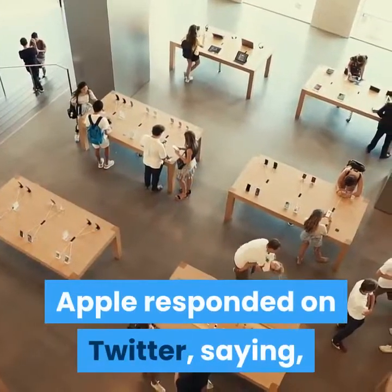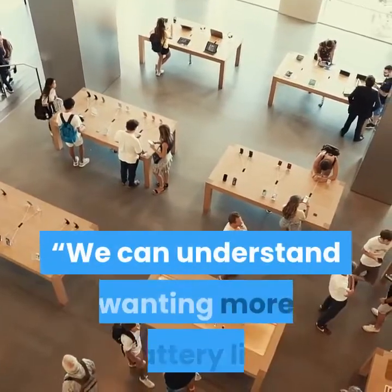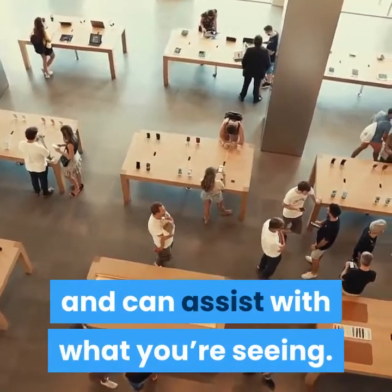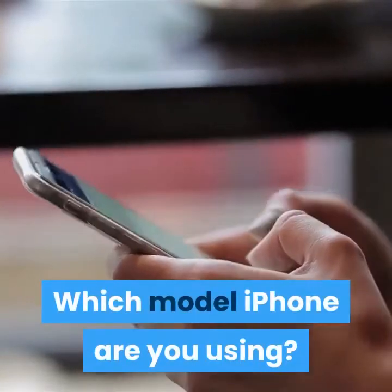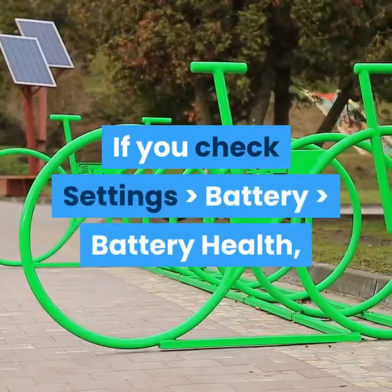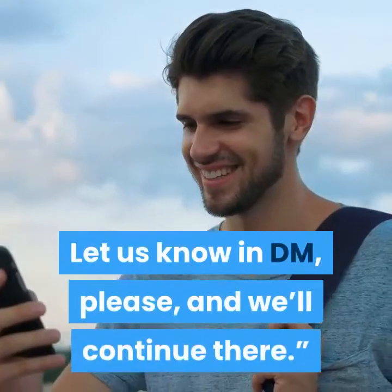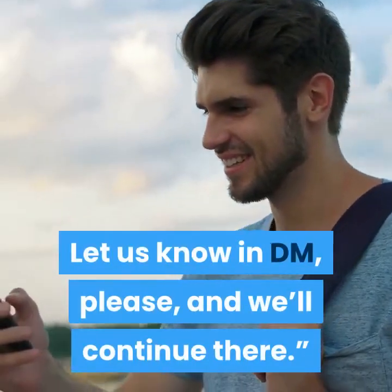Apple responded on Twitter, saying, "We can understand wanting more battery life and can assist with what you're seeing. Which model iPhone are you using? If you check settings, battery health, what number is there? Let us know in DM, please, and we'll continue there."